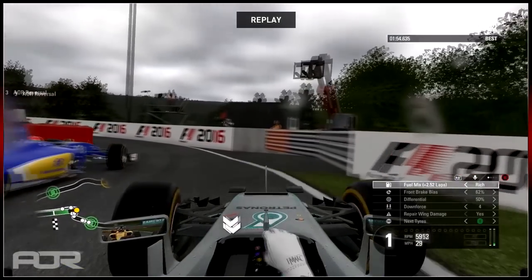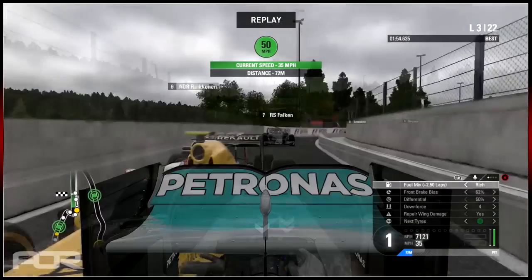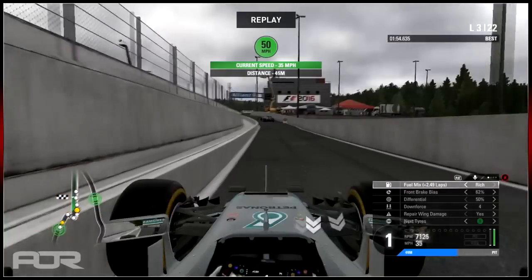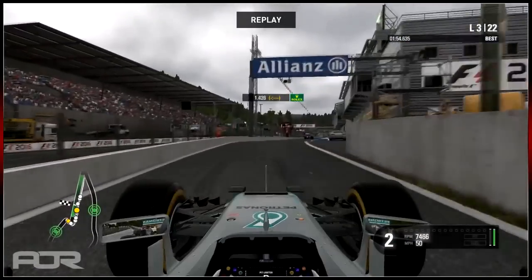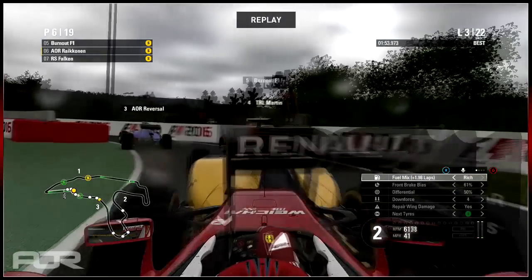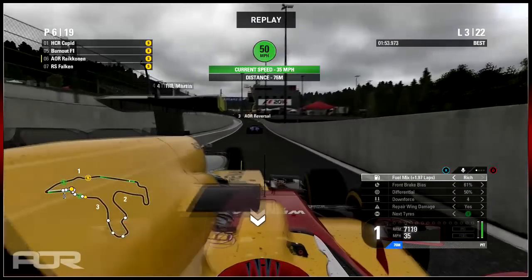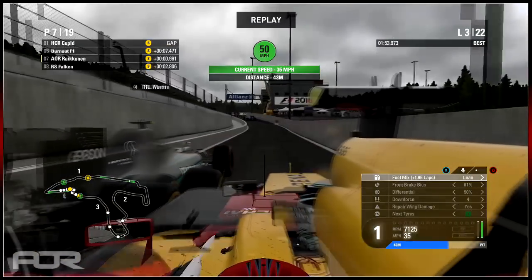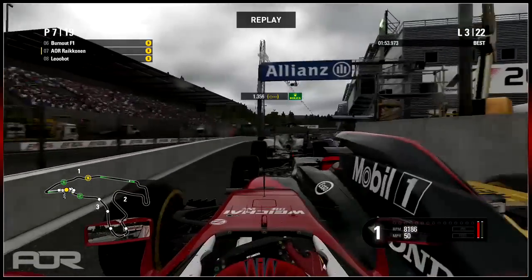And let's see what happened to Tyrrell Martin. He's going in, he's behind Reversal, and he's got really slow. You can see he's got full throttle. You can see the bottom right, he's got absolutely full throttle, but it's just not moving for some reason. I don't think I've seen that before. I guess that's what happens when you have 4 F1 cars in the space of one F1 car, essentially, because, yeah, some weird stuff happening there for sure, which definitely helped AOR Reversal.